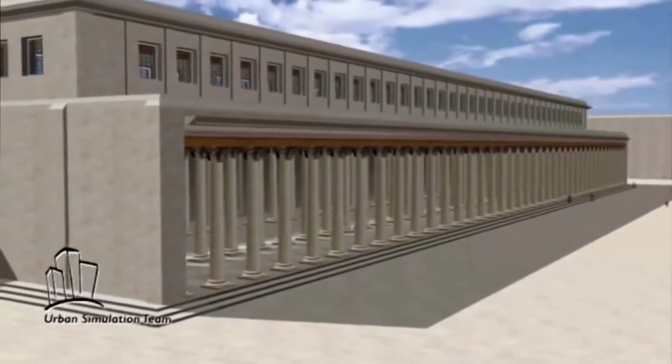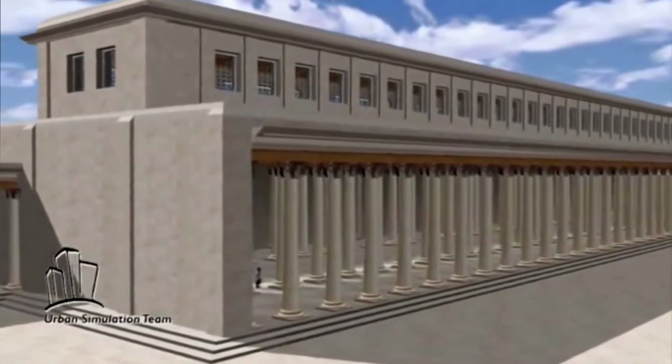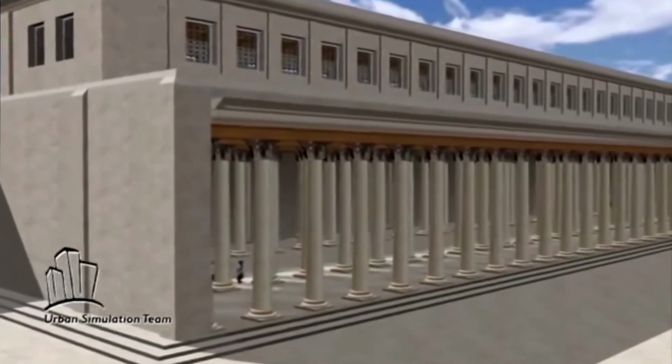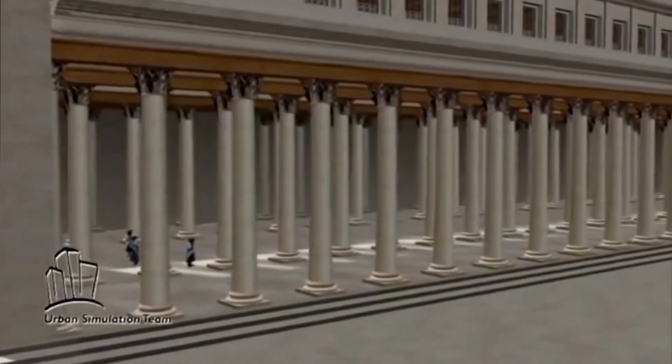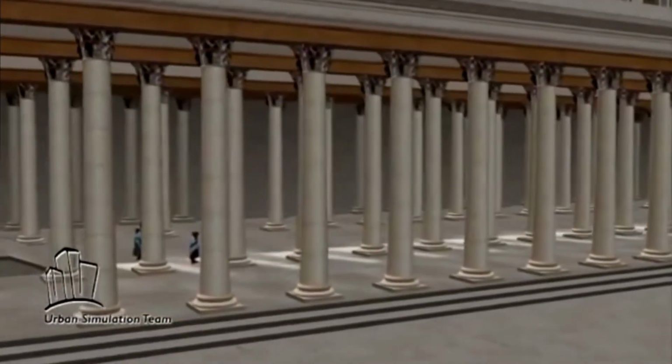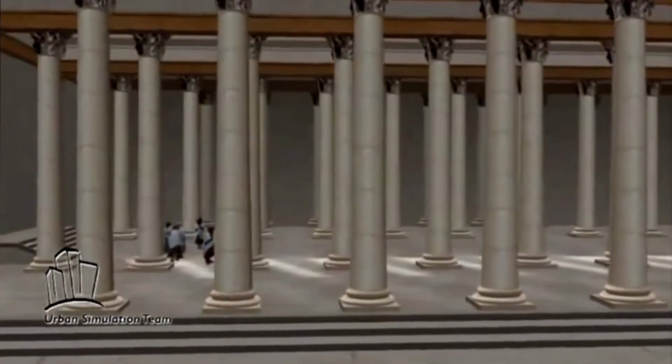Now here's the royal portico. Notice again, we've got the flat roof this time, no tile roof, and the 162 columns plus the embedded columns on the other side. Huge space.